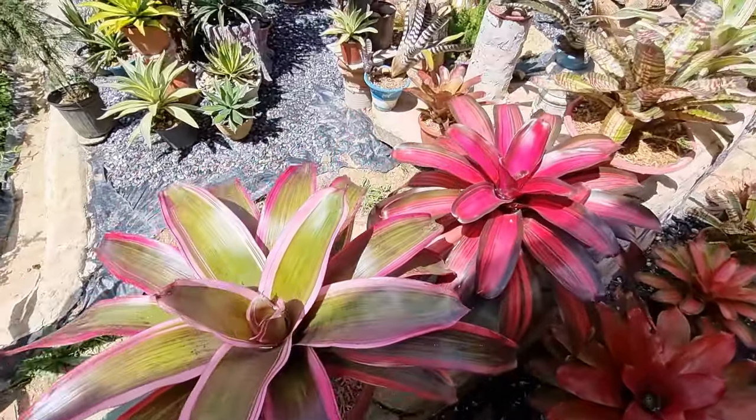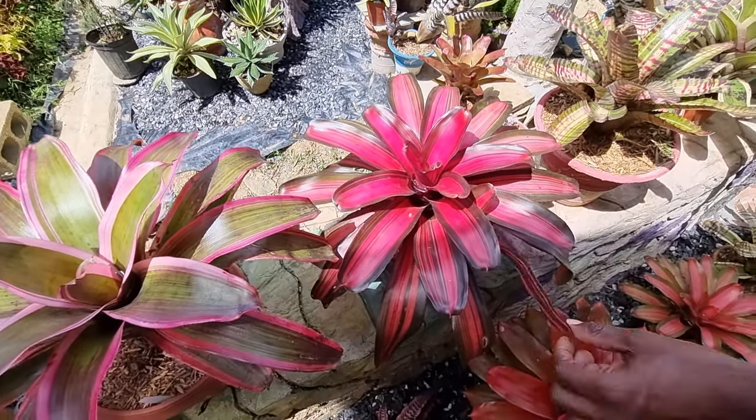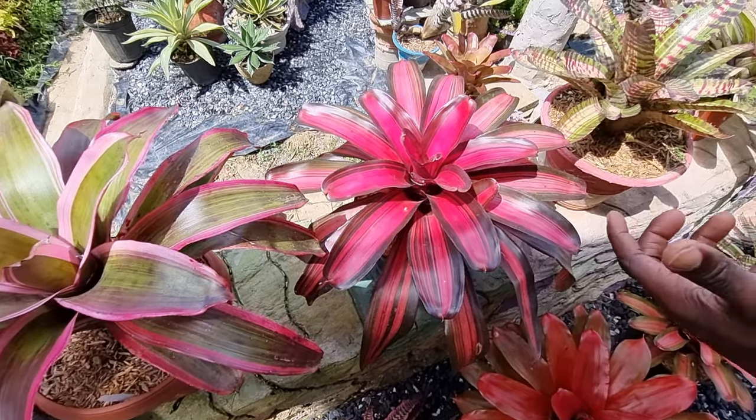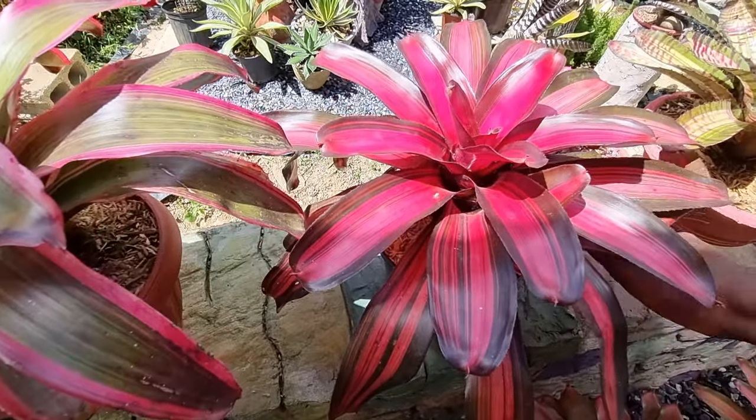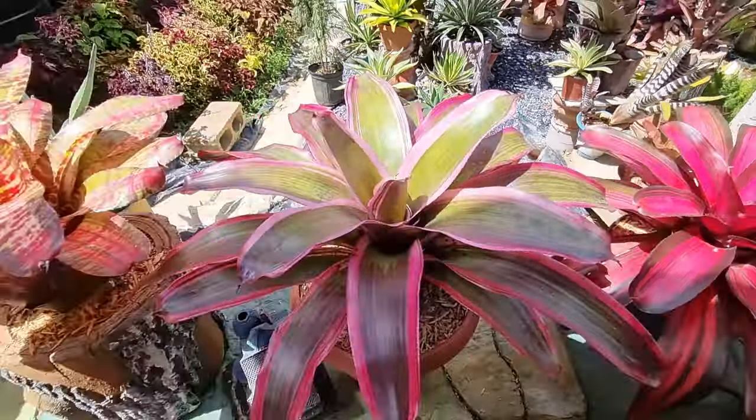Backstabber. Very beautifully grown plants. Although they are small, you're seeing the form and you're seeing the love. A 2018 Scotak piece as well.